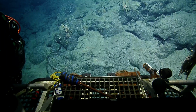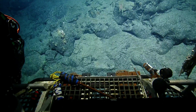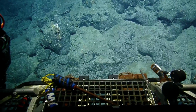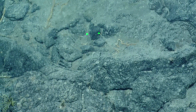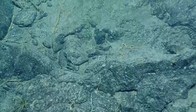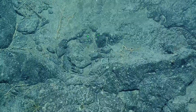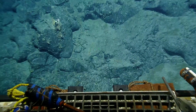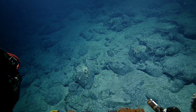Crinoids. Zoom in there. Video, zoom in there. Maybe that thing that the lasers are on? Oh, yeah. All right, full wide. That's where I was going for.